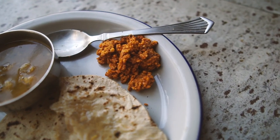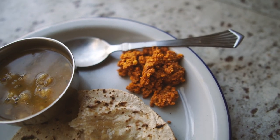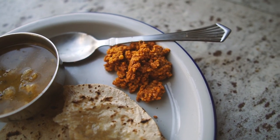And next time I'll probably get the 1 kilo. For tasting, I got the 500 grams. But there are many different sizes available if you would also like to try them.